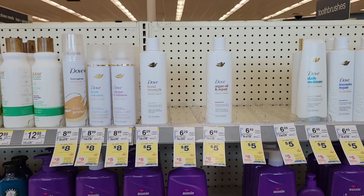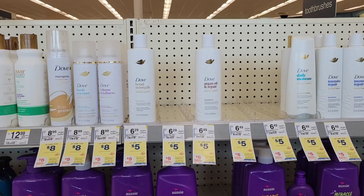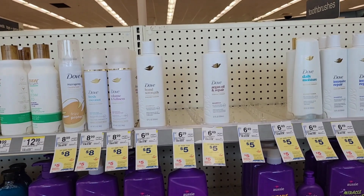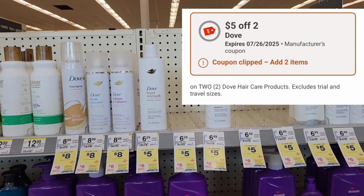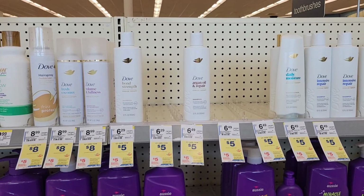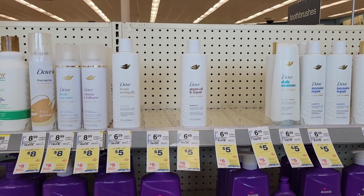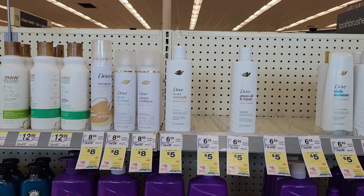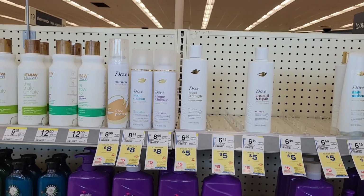So they're on sale for $5 and on promotion, same as the Tresemme, for buy 2, earn $5 in register awards. I do have another $5 off 2 digital coupon for the Dove hair care. So after that, I'll pay $5 and earn the $5 in register awards, making 2 of these hair care products absolutely free. So a fantastic deal, and it'll be even better with our fetch bonus.